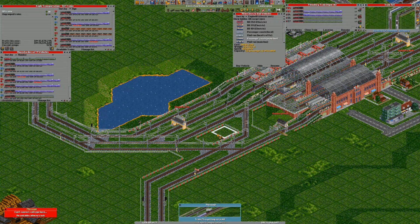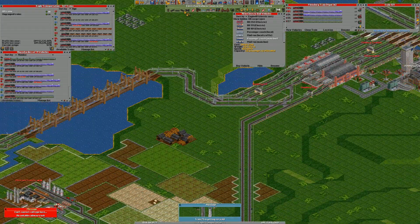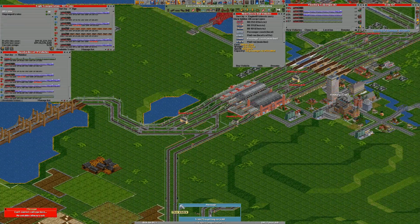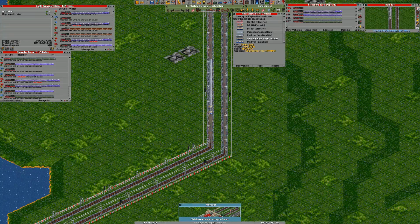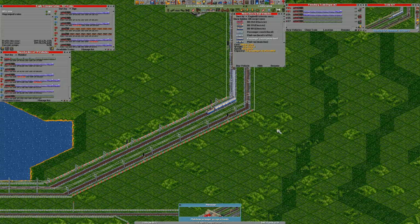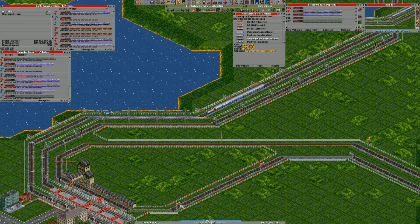I didn't know how this junction was supposed to work. I couldn't remember which one went through the sub and the main, so I just electrified the whole damn thing. I do plan on electrifying this section of line down here to, I think it goes to Seinfeld, or wherever it ends up. So, you know, we'll get around to that eventually, but for now, I'm just going to cruise along with this chap and make sure everything is going smoothly. Yes, so far so good.